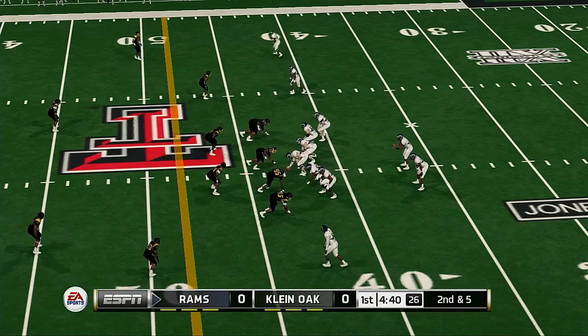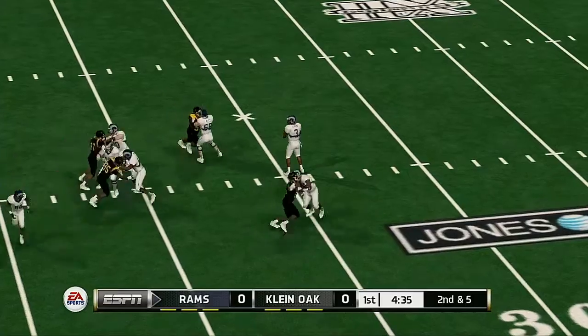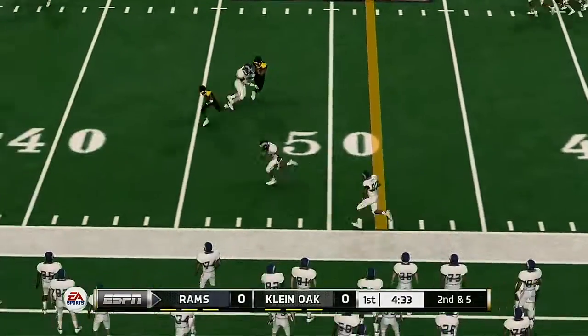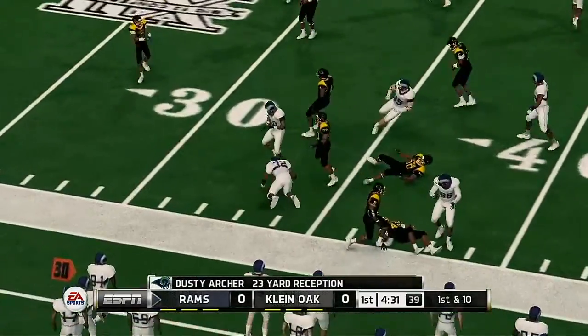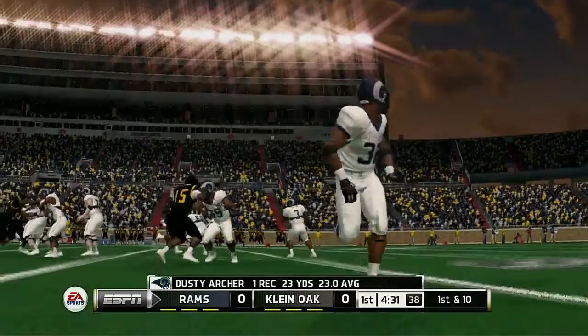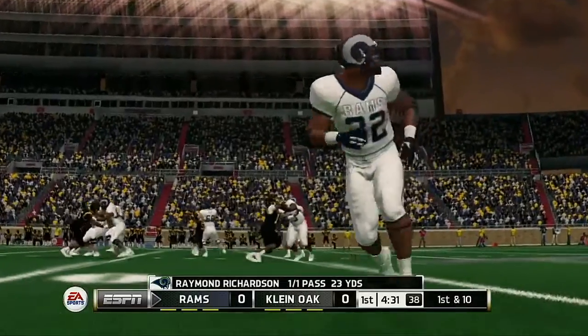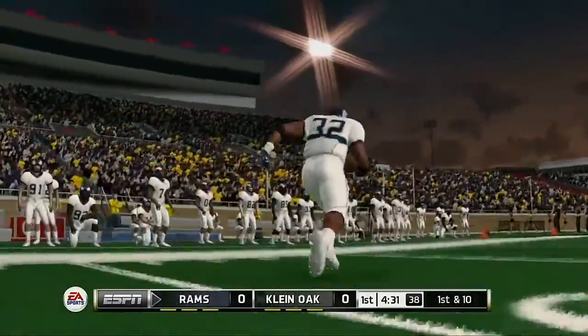Second and five coming up here. Ball on the 42. Catches it, and he's looking for more. Tackle made at about the 35. Superb effort by the receiver to come down with that ball. This comes down to the timing between the quarterback and the receiver, and the result, again, a nice play for the offense.